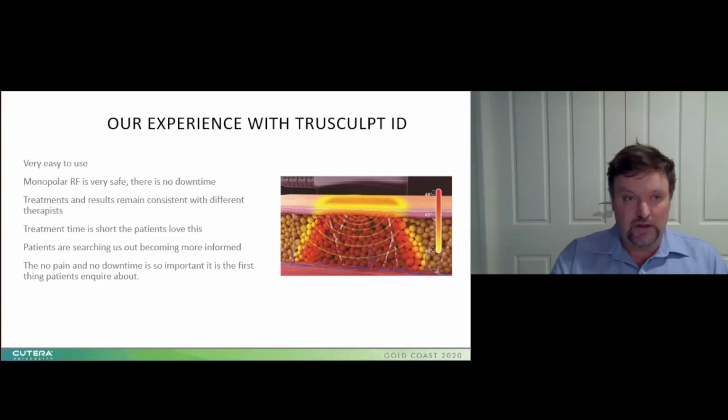The other thing I find is excellent is that it doesn't depend on the actual therapist. Each therapist has been trained to the same level, so the results are exactly the same. Whereas with some of the other treatments and other machines, if the therapist is not doing the massage quite as well, then the results might not be quite as effective.